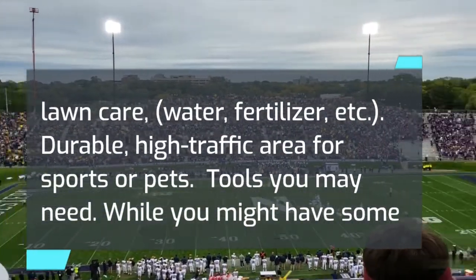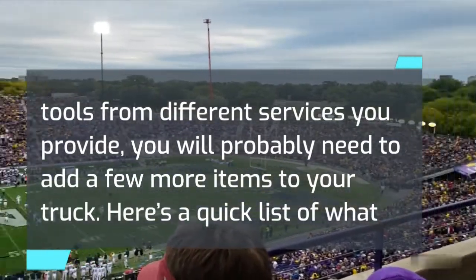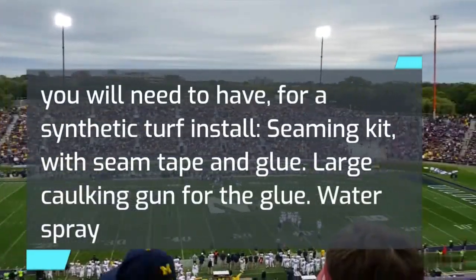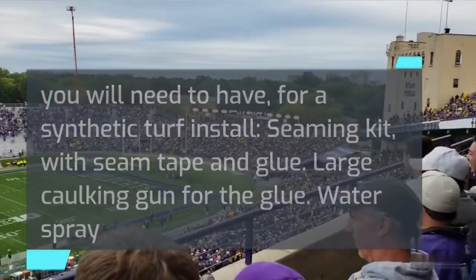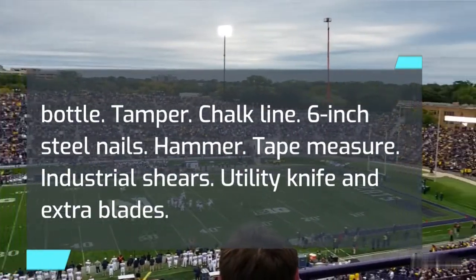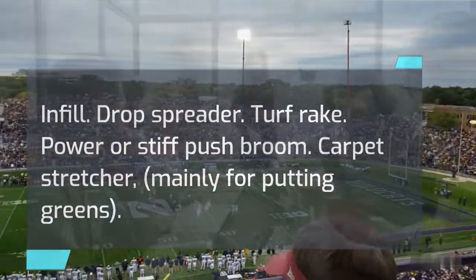Tools you may need. While you might have some tools from different services you provide, you will probably need to add a few more items to your truck. Here's a quick list of what you will need to have for a synthetic turf install: seaming kit, with seam tape and glue. Large caulking gun for the glue. Water spray bottle. Tamper. Chalk line. 6-inch steel nails. Hammer. Tape measure. Industrial shears. Utility knife and extra blades. Infill. Drop spreader. Turf rake. Power or stiff push broom. Carpet stretcher, mainly for putting greens.